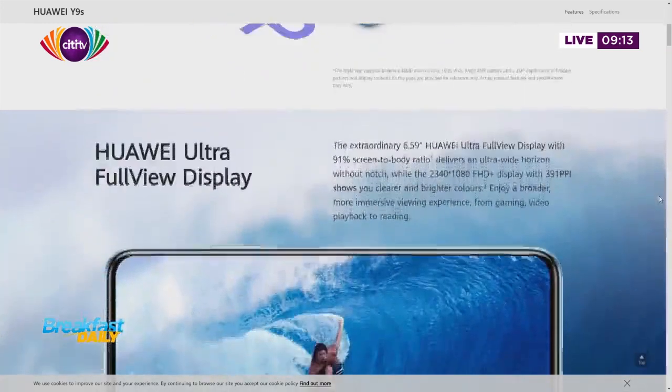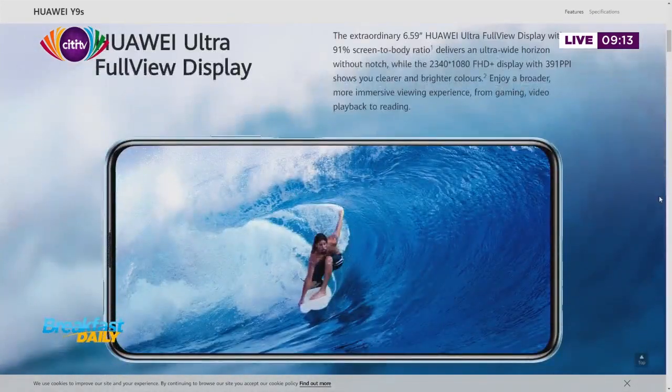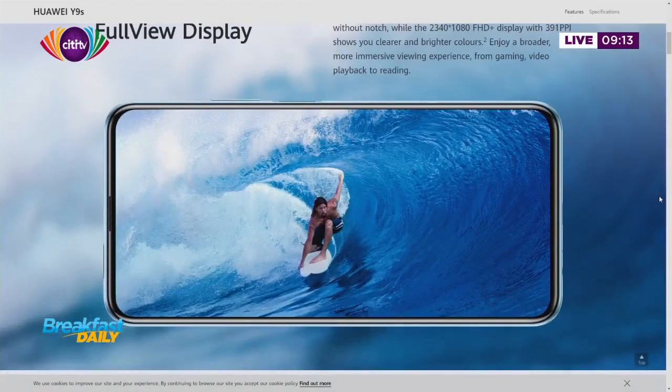So let's get through some of the really interesting stuff that strikes out at you. Of course, it's a full screen. As you can see, full display, watching videos and stuff on it. Very detailed, very interesting look there. It looks really, really nice.